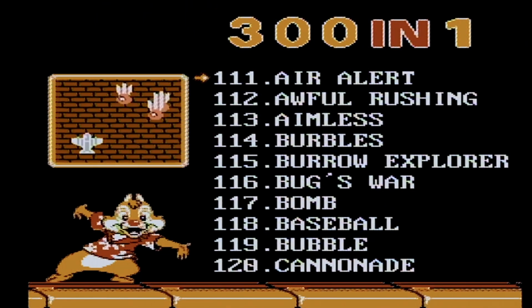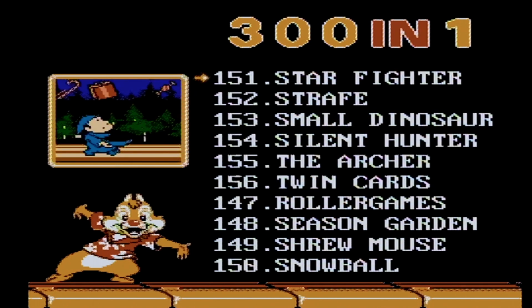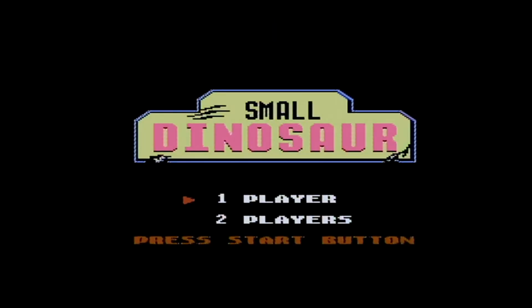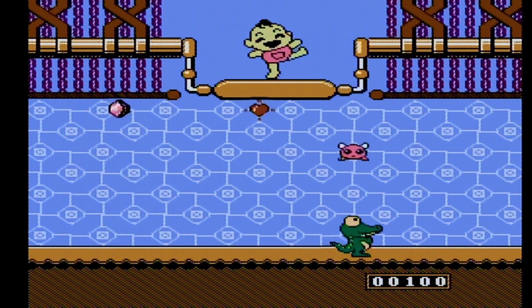This next game is another game that's on this list that I think is absolutely ridiculous. The title, Small Dinosaur, is in fact true. This is a small dinosaur. However, the gameplay is not fun. Do not play this if you have a BittBoy.